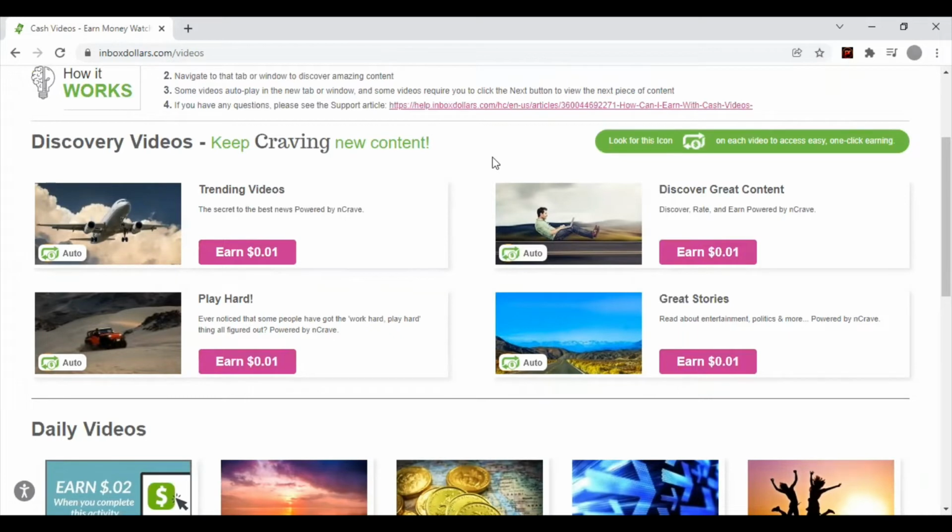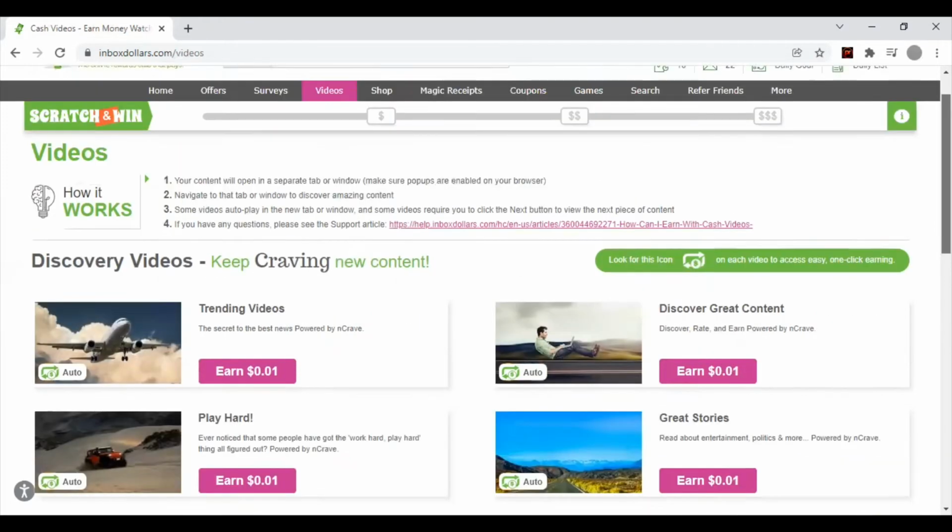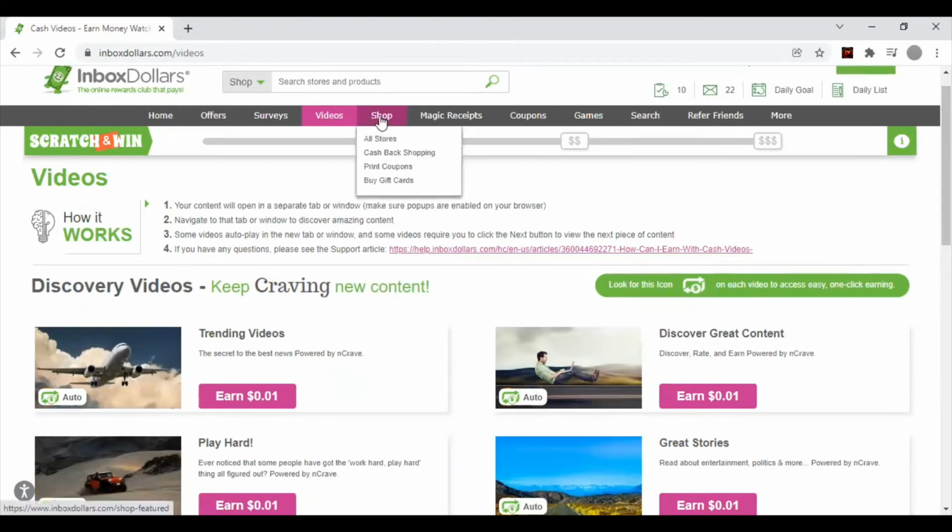And it's also one of the things that's passive. You can just let it run in the background while you're doing surveys and offers, piling your money up with videos like that. So I always recommend doing the videos in the background. That way, you're continuing to earn multiple ways at the same time. So that's really cool when I think about it.